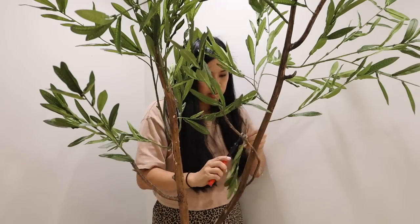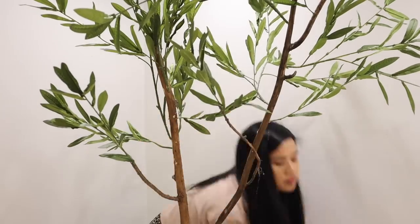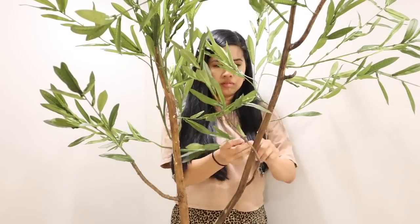Trees in the home are definitely huge right now. I'm definitely on board with this trend, but let me know what you guys think of this trend below.